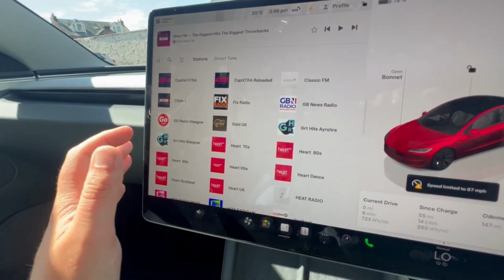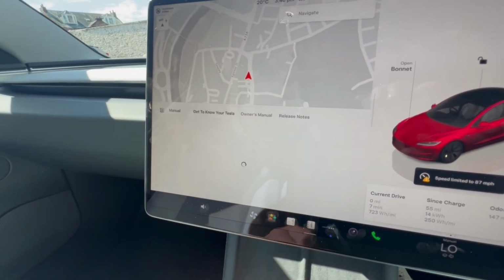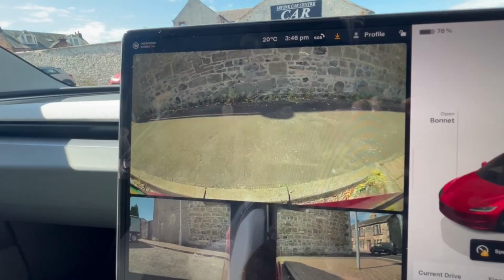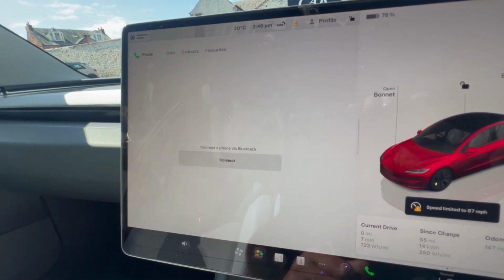We have this bit here which is your radio, so there's all sorts of DAB radio stations. You have the information tab, which has things like the owner's manual. You have the cameras, so you have the rear camera and then the two side cameras down here. And then the phone section, which I've connected my phone to.